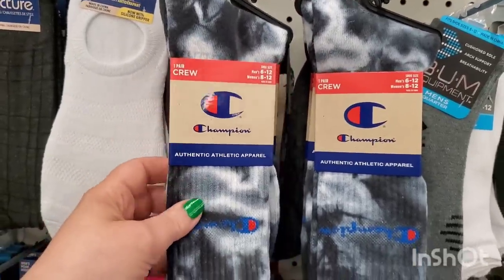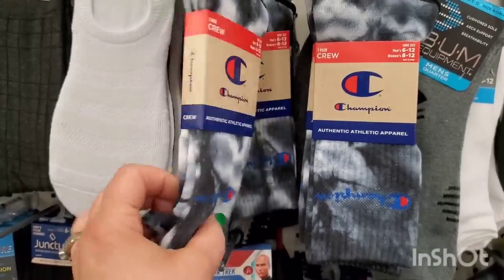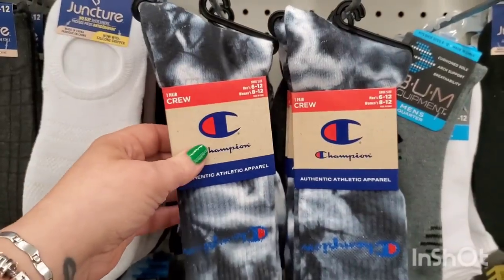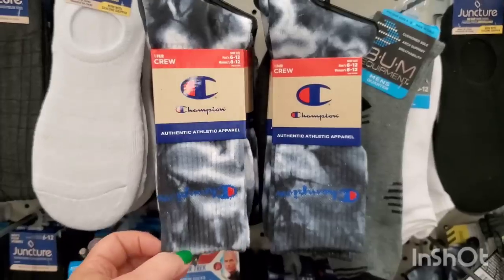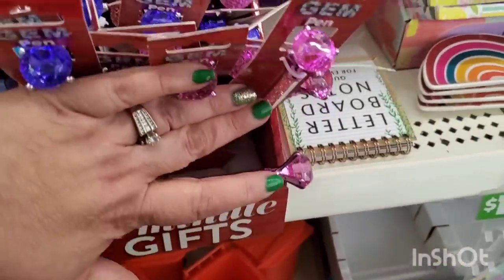They're Champion for only $1.25, but they are tie-dyed, you guys. Do you see that? That is so in and great for a man or a woman. They do fit sizes 6 to 12, but they also fit women size 8 to 12. I think that these are great for anybody. Absolutely love that, and they're a good brand name. You just have to laugh, guys.